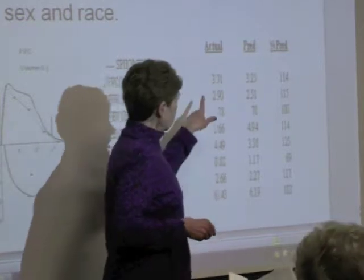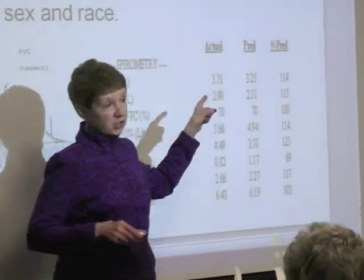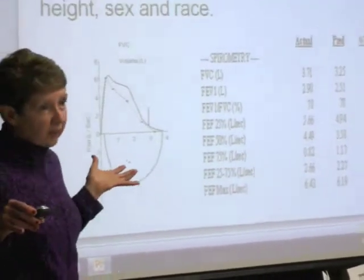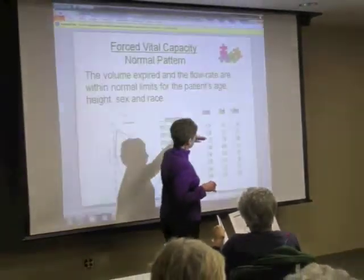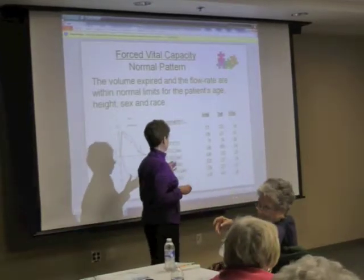When I was in my 30s, I actually blew out about 4.2 liters. I've actually lost about a half a liter of air over the last 30 years or so. But as you can see, it hadn't really affected my numbers. My predicted value will drop a little bit each year. But even losing a half a liter, you know, I'm not short of breath, and I'm well above normal.